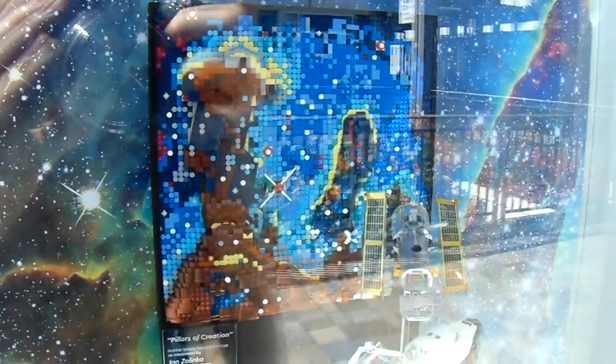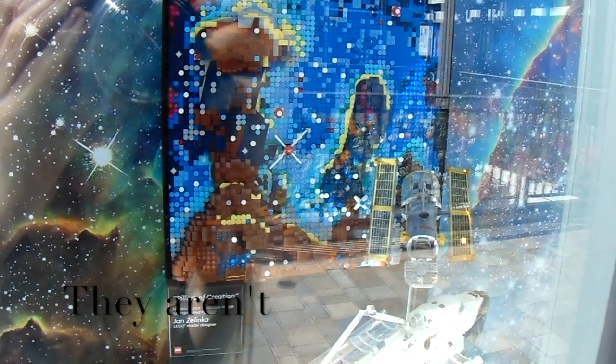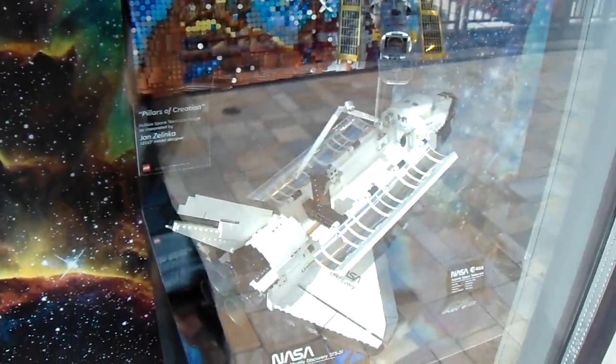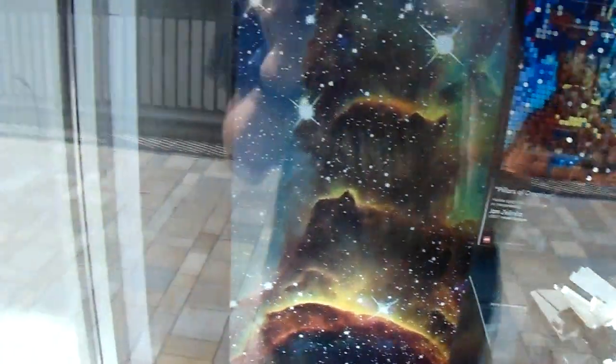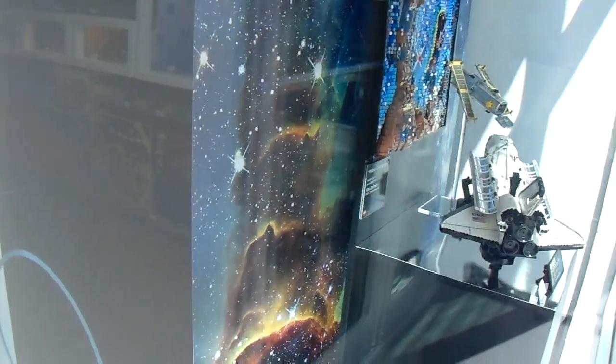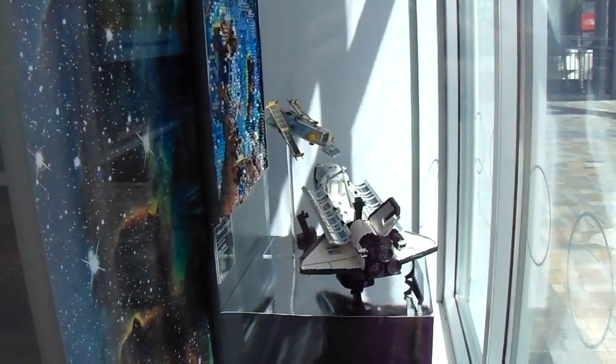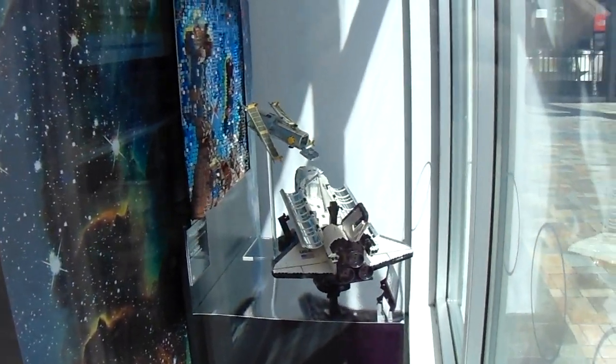It looks really great with this mosaic. They must be different at all the stores, because Brixie, when he went recently, it was a different one, so it's great that they're not using the same one. Let's try to get a different, better angle of it. It looks great, but it's not Star Wars, so I won't be getting those free promos.